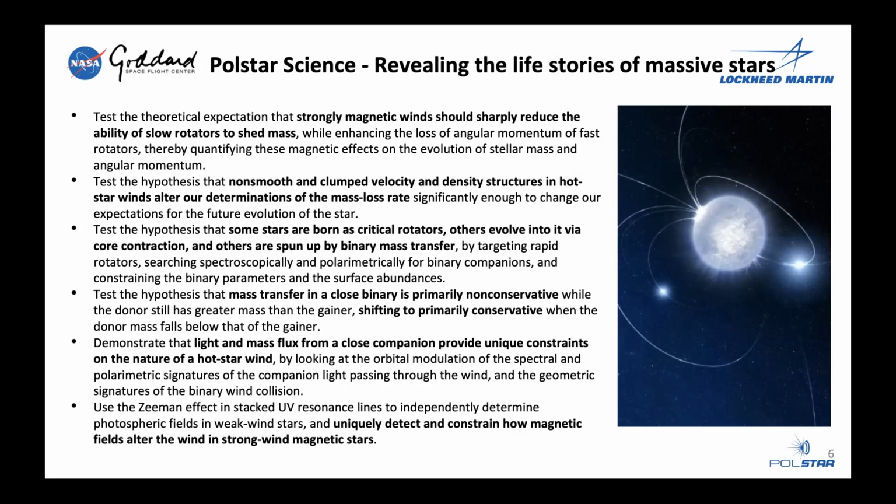We're going to look at the conservative nature of mass transfer in binary systems to understand how the intimate nature of those systems affects that rate, and to look at the constraints that are imposed on the strength of a stellar wind from a close companion.